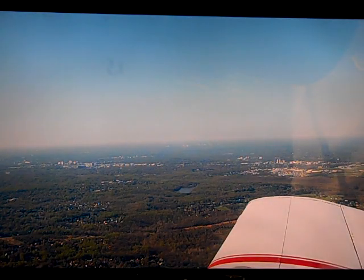I visited my son in the Washington, D.C. area. I landed north of Bethesda and Silver Spring in the middle distance in order to keep those military jets from bothering me. But you can see the Capitol in the far distance, downtown Washington.